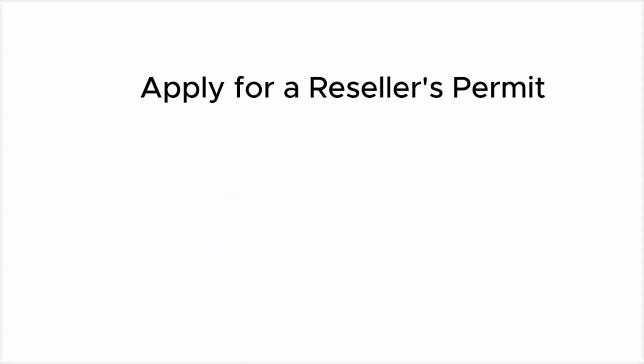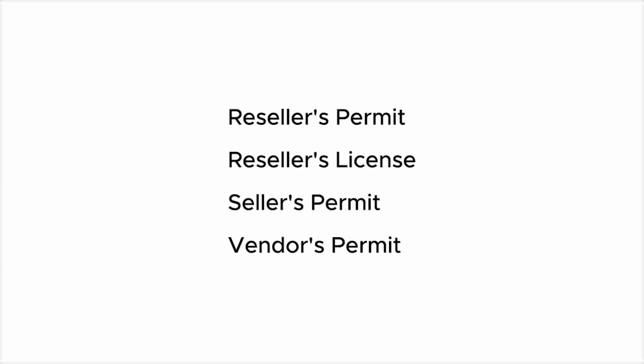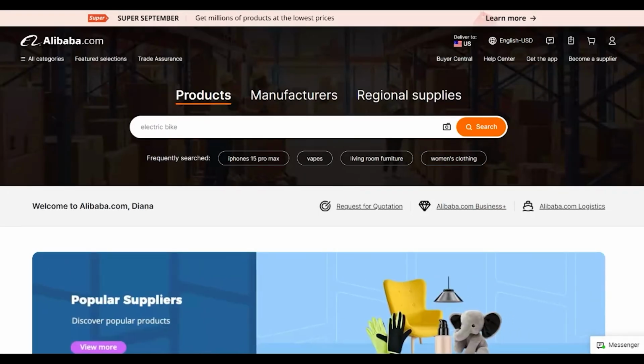When you are applying for Alibaba's sales tax exempt program, you're going to need some documentation to prove that you're allowed to resell items. You are actually a retailer. So you can apply for one of these either through your city or your local district, or you can also apply through the state that you're in. They can be called a reseller's permit, a reseller's license, a seller's permit, or a vendor's permit, or something like that. If you don't have one, Alibaba has videos on how you can apply for it.